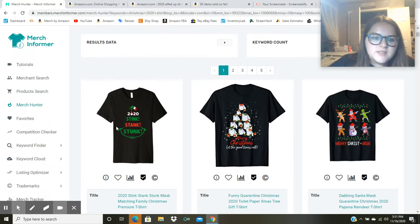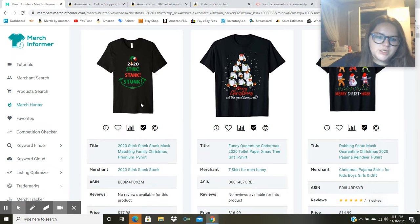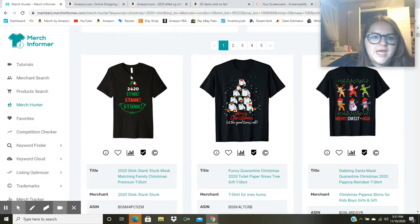The first one is this 2020 Stink Stank Stunk. I would be very careful with this because this is a reference to the Grinch, and personally, I don't think that I would be doing this. It even has the little Grinch hand up here, and I just don't think it's worth risking your account.